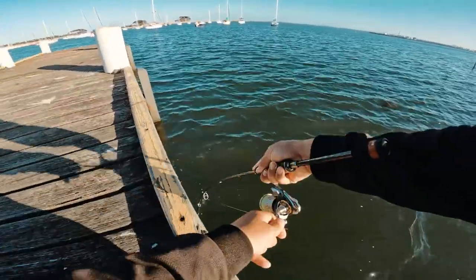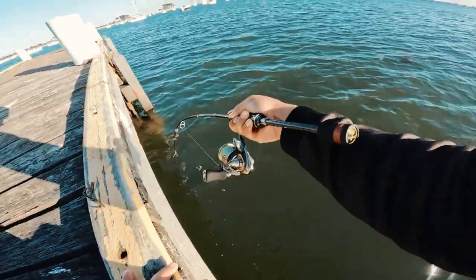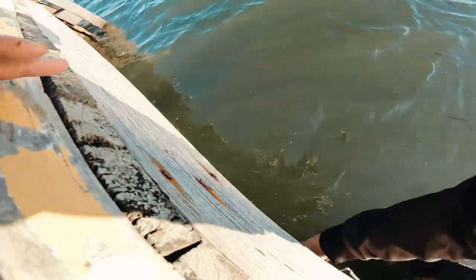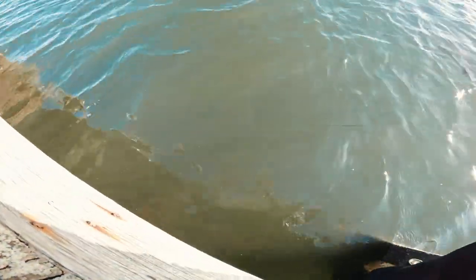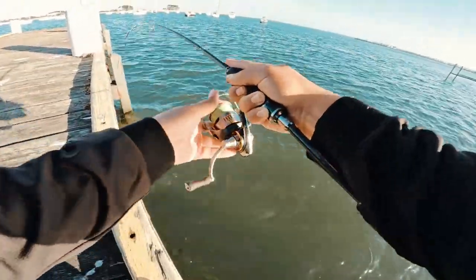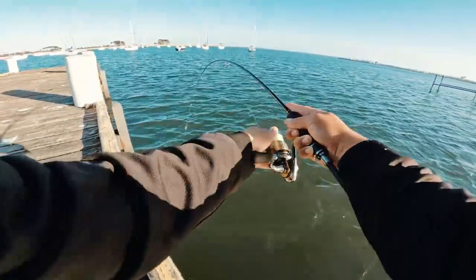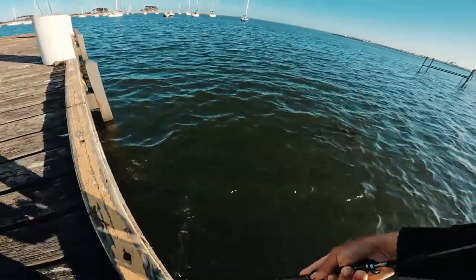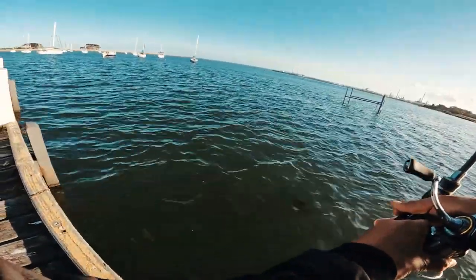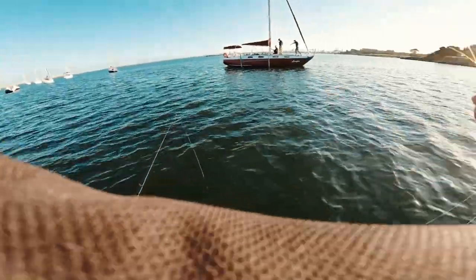Yep, we're on again. This time he's dirty. Gotta bring him out. Oh, he's running down. Oh, I'm gonna get under the pier to get him out. Oh, that was a good fish. Oh, that's a lot of line.